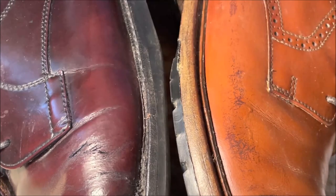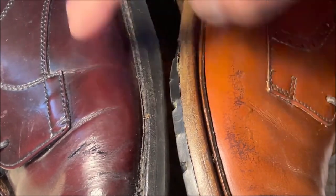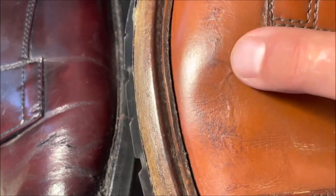And now you can see here, with the corrected grain leather, there's absolutely nothing. You don't see any evidence of it really soaking in, okay? And again, there's those horrible cracks. Now, with the full grain leather, can you see what happened? The water penetrated. Now, you can see these bumps here.